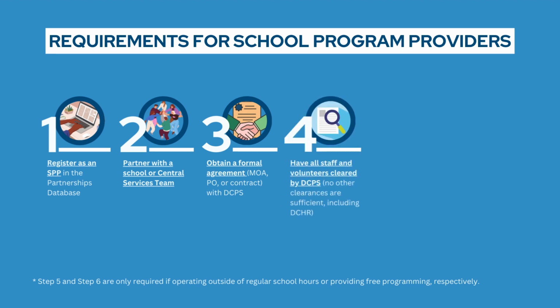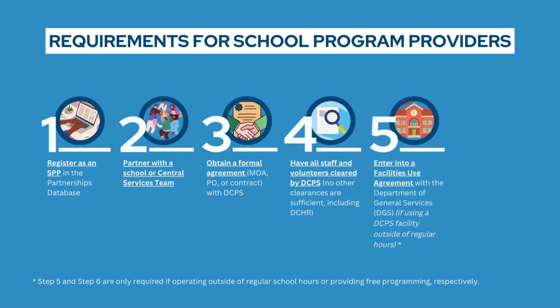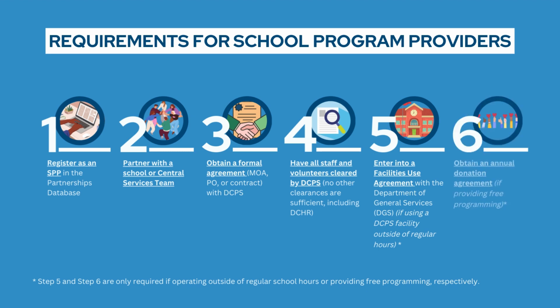Before programming begins, you must ensure all staff and volunteers are cleared through DCPS's clearance process and you've obtained a facilities use agreement to operate in the school if you're providing programming outside of regular school hours. Lastly, if you're providing free programming, you will need to register your donated services with the district. We will go through each of these steps in more detail in this video. We rely on schools and our providers to ensure all steps are complete before programming begins.